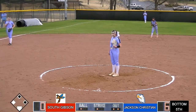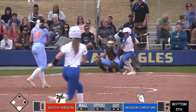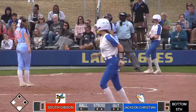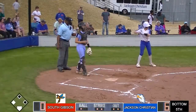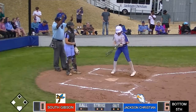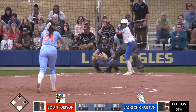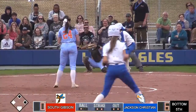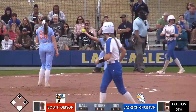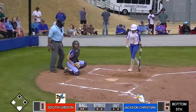And out at Pringles Park, they used to ring a bell when that would happen. Here's the pitch. Oh, a strike. So it's one ball, two strikes. Olivia Pickard on the mound. Here's the pitch. And now it is two balls, two strikes, two out. The deuces are wild here.